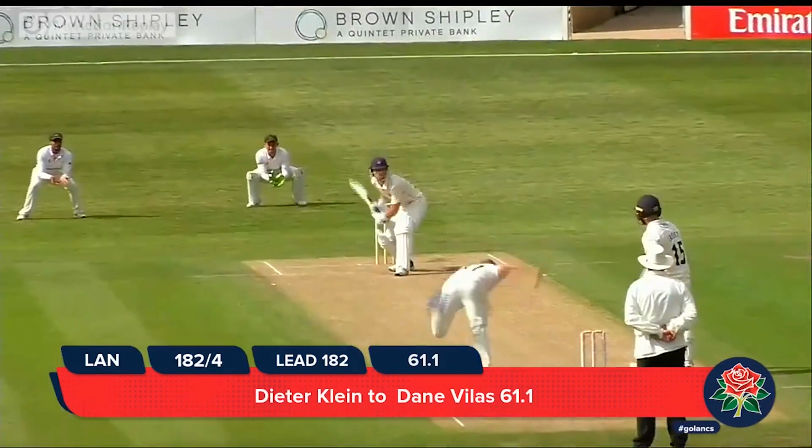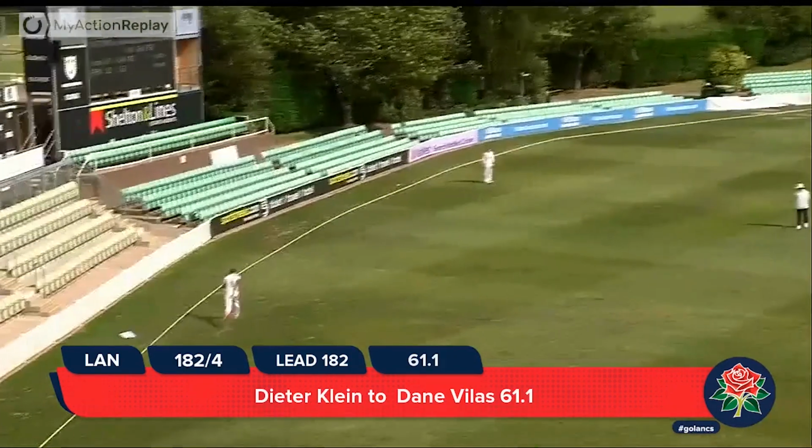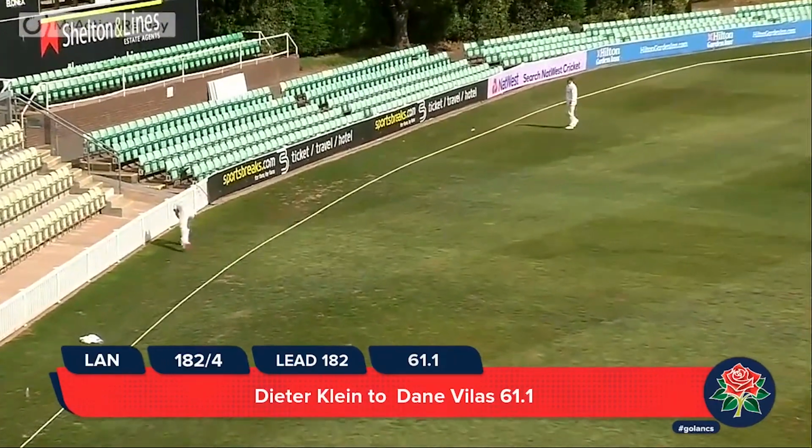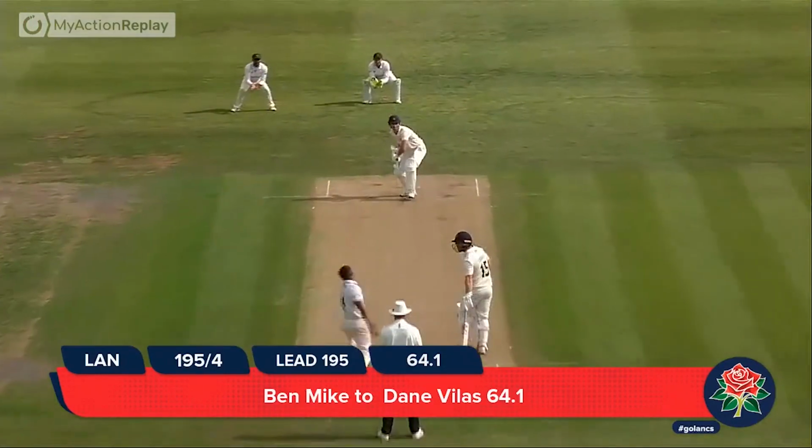In the sunshine, bowling to Vilas. Whipped away through the onside. Timed beautifully. Goodness me, just off the hip. Roll of the wrist. And Mike to continue from the New Road end.